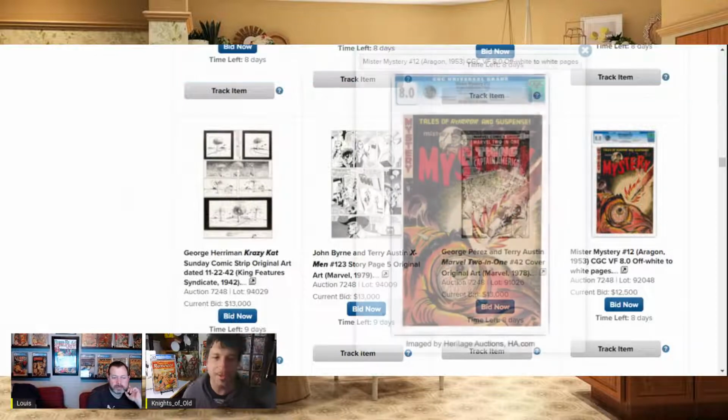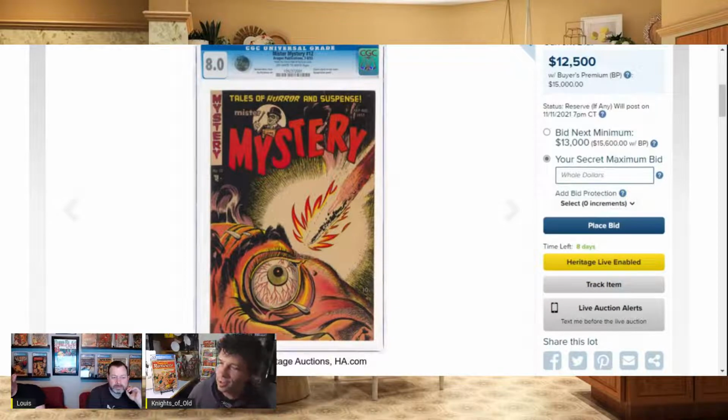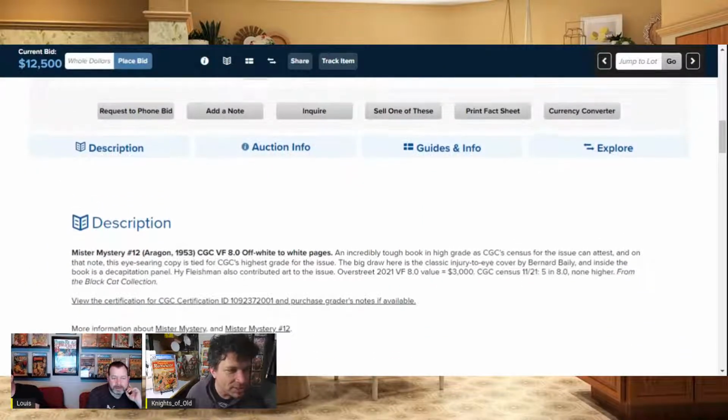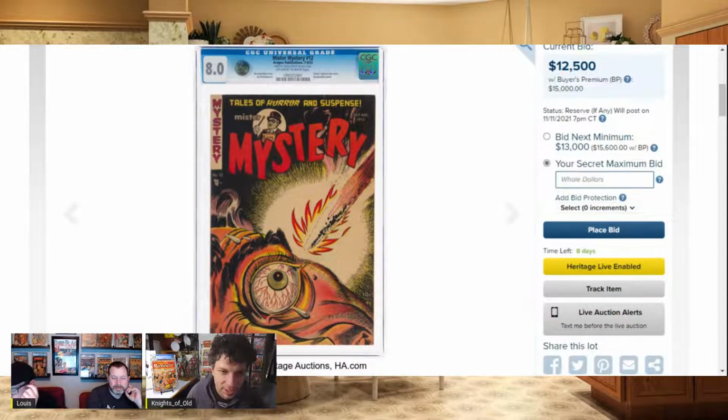So, Lewis, I just wanted to say, because I hear it all the time, oh, there's only like 5 of these Green Lantern #1s. There's only 63 Marvel 1s, but there's 60 of the All-American 16s. So it's not that low. How many are on this one? 60. And Marvel 1 is 63.